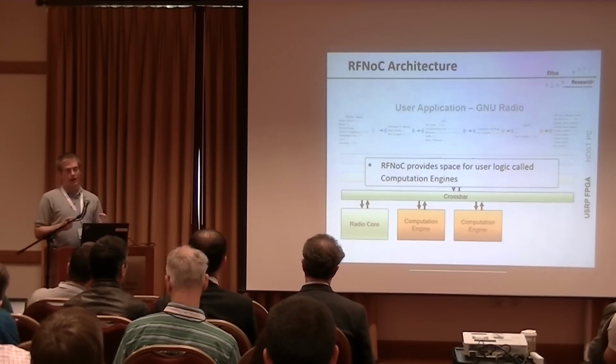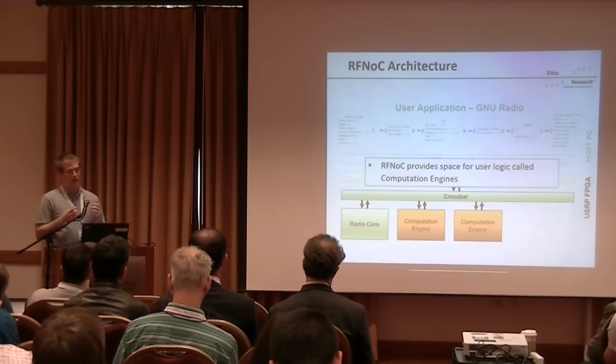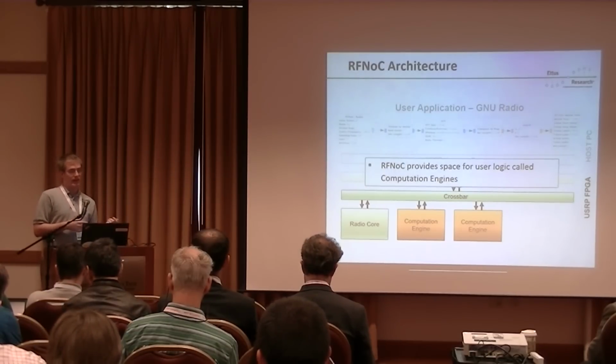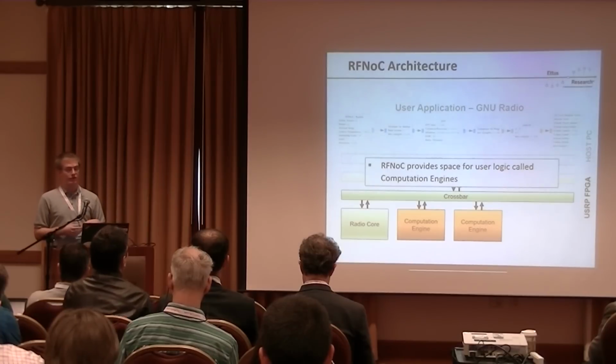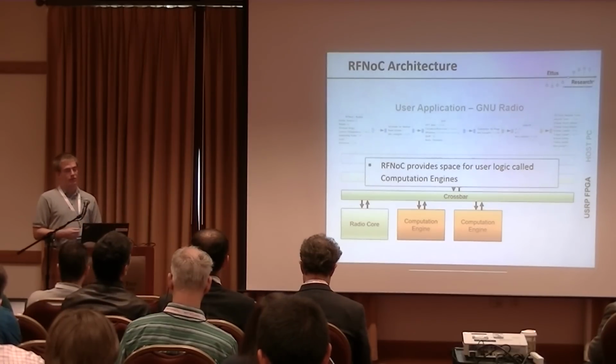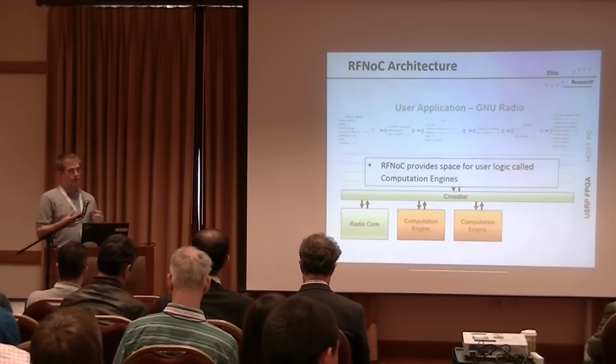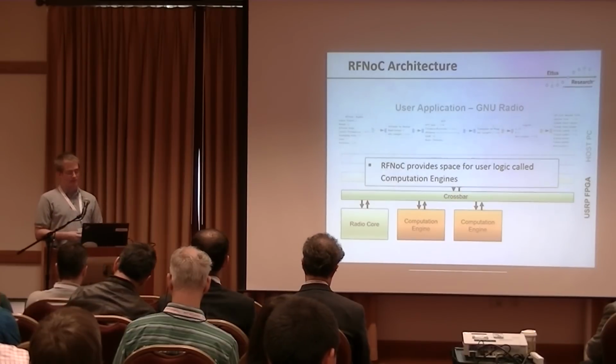And that's where the NoC part of it, the network on chip, comes into play. Now we have a network where the radio core and computation engines are nodes in the network, and therefore they can talk to each other in an arbitrary way. The radio core could send data to the host, or it could send it to a computation engine first. Maybe that computation engine would do something interesting with it and decide, okay, I'm going to send my processed data back to the radio core. Maybe I'll send it up to the host. So you have this arbitrary topology that you can now implement.